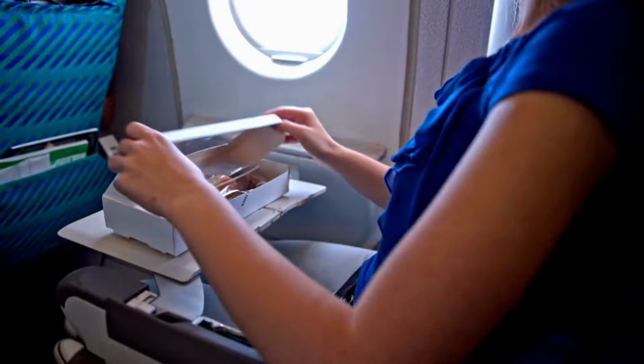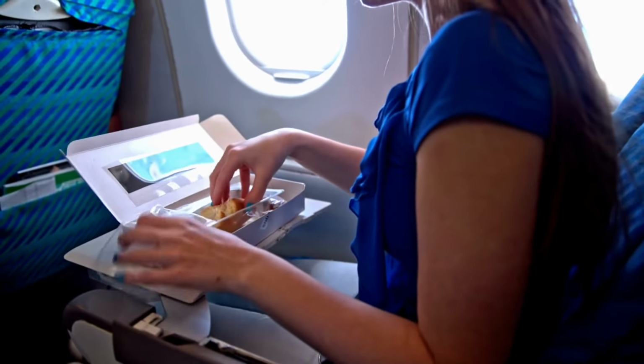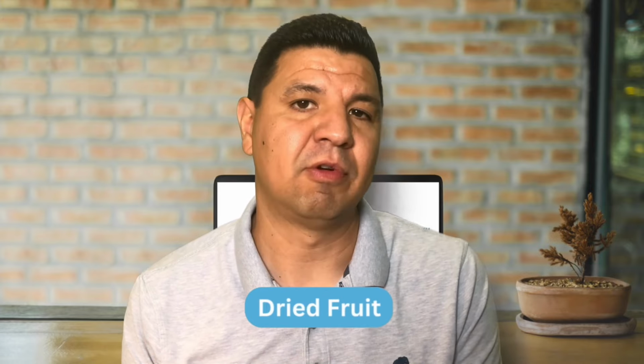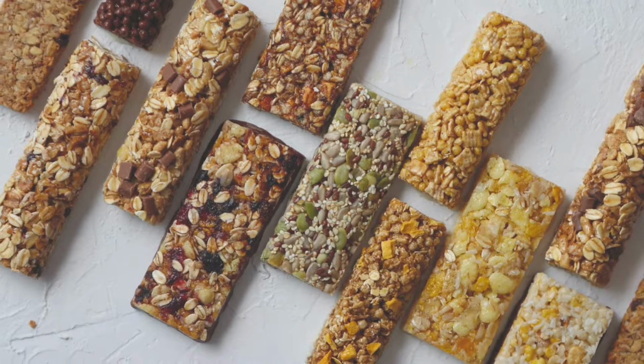Now, there is one fact I should share with you first, and that is, at high altitudes, your ability to taste and smell decreases, which is why airplane food tastes kind of blah. However, there are three foods that maintain their flavor regardless of altitude, and those are nuts, dried fruit, and chocolate. So if you want to take snacks on the plane with you, I would recommend taking these three food items, or a protein or granola bar that has these ingredients in them.